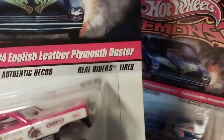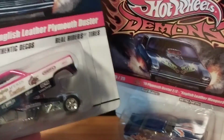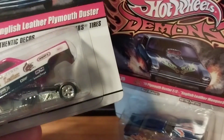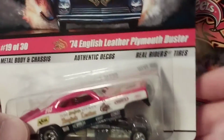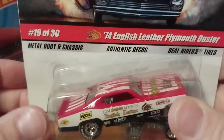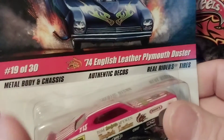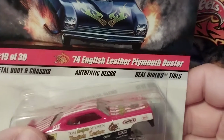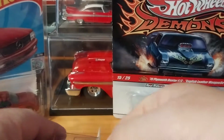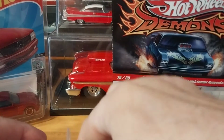I did get 2 cool Corvette funny cars though that I was trying to get, but I lost, and then ironically, I got them in the mail in a wrong shipment. So anyways, it's a long story, but I have those two, the Mongoose English Leather from the first series and the USA 1 Camaro for sale. So anyways, let's get this English Leather here off the package. Off the card, I should say, out of the package. Not doing so good with my grammar today.